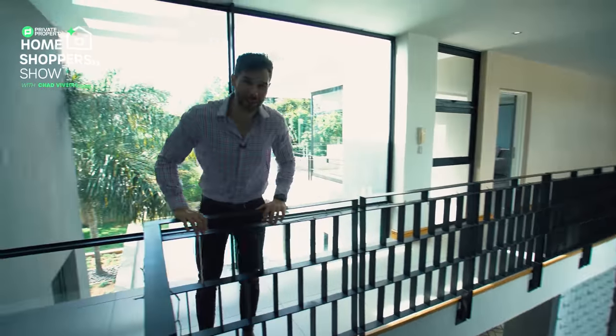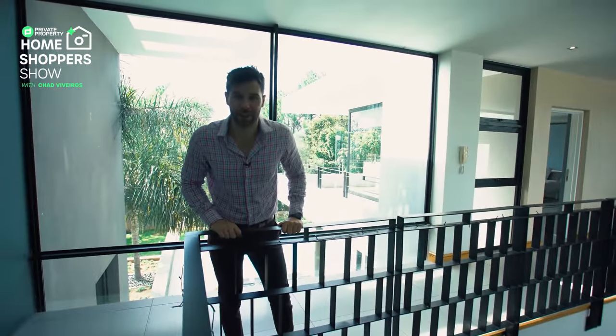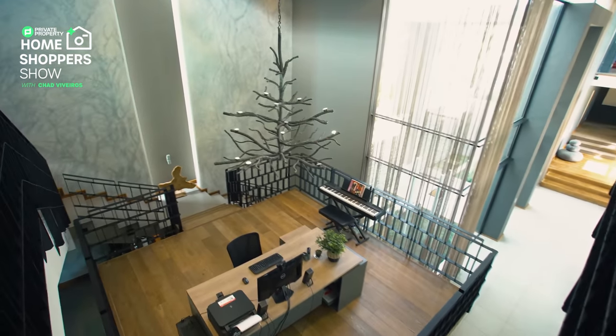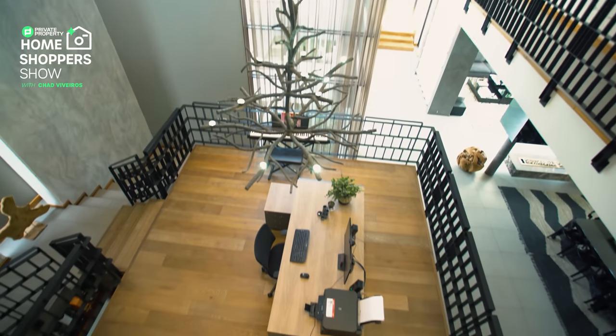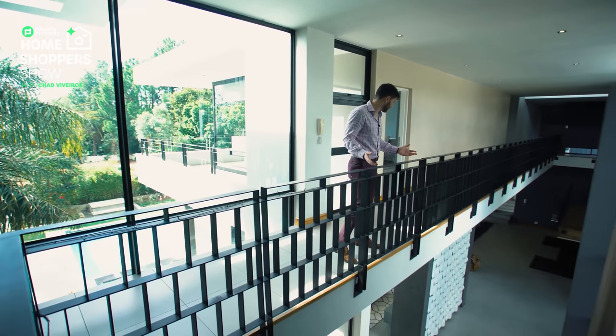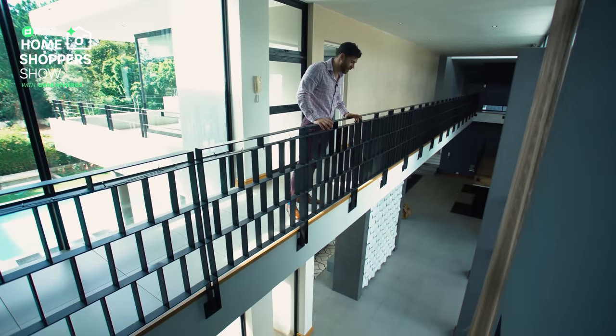But there are a couple of things I really do wanna touch on about this home. One, you've got that stunning skylight right there in the middle over the office space. Love the light that lets in. And two, walking your way across this little rampart, this little passageway is incredible.